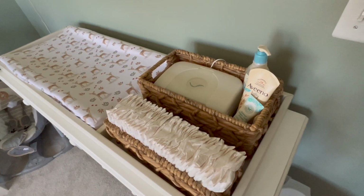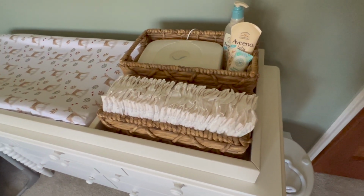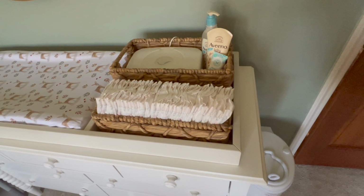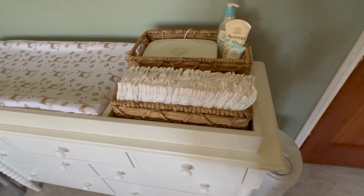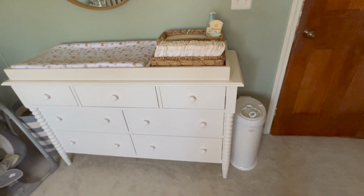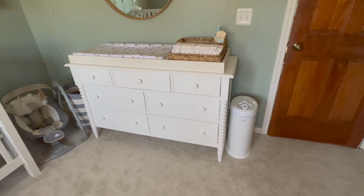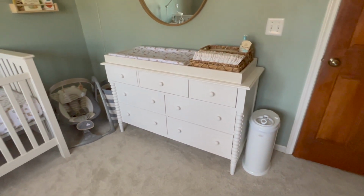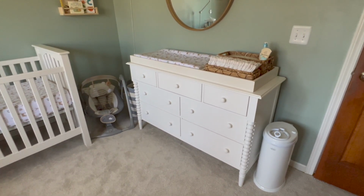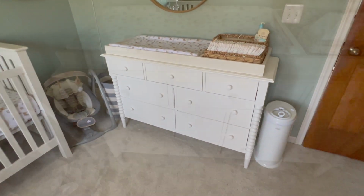The changing pad cover is from Caden Lane, and the wicker baskets on top are from Pottery Barn Kids. This was from my first baby, so I know this organization situation works really well for us. The smaller one, I keep all of the diapers in, and I just refill as I need. And the larger one, I keep the wipe warmer that I use for the first few months, and just the must-haves for whenever I change her diaper. So I have her lotion in there, some diaper rash cream, and I just have her bath soap in there for now, but I'll probably move that when she gets here.